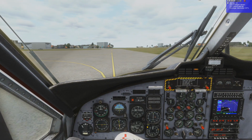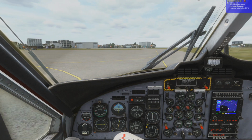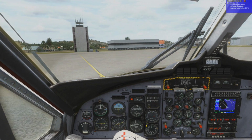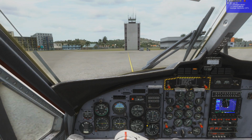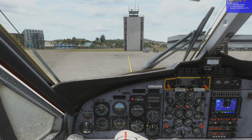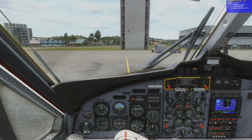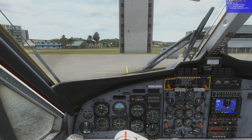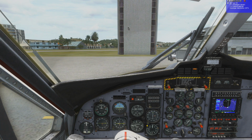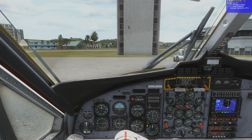Hang a left right here. Oh, come on. Don't come all the way down. Park right here, right in front of the old tower that we didn't even talk to. Because I don't want to talk to the tower, though. Not really an accident. Oh, come on, girl. Just a little further. There we go.